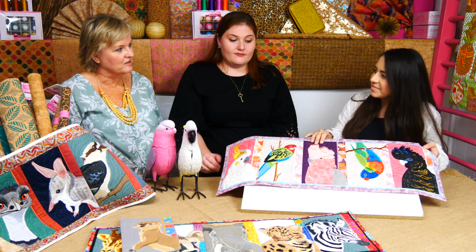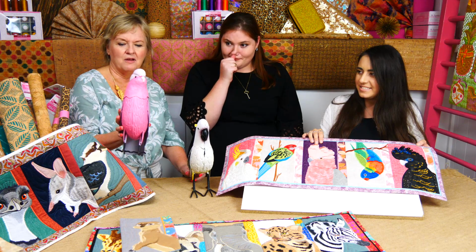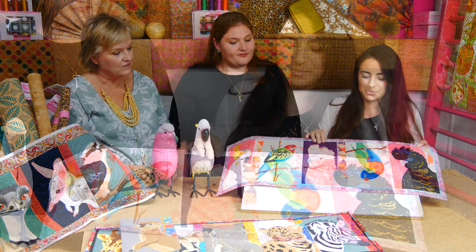They're beautiful colours, aren't they? Yeah, in the wild, they are really pink. Really great. This is one of the ones that we have in our garden. It's a metal statue one, but they come in these beautiful pinks and greys. Yeah, they're beautiful birds. They're just beautiful.